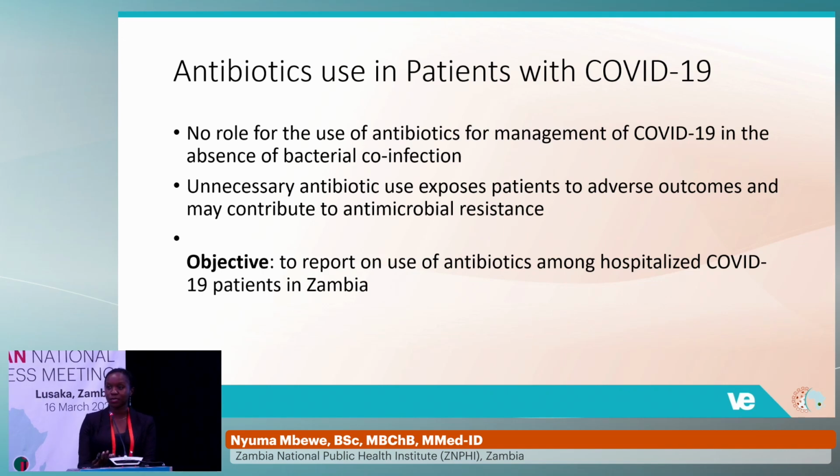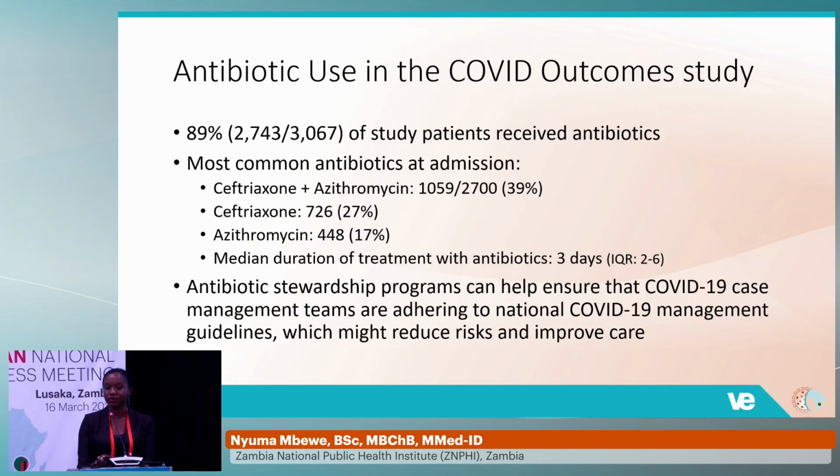If their CURB-65 score does not suggest that they have a pneumonia, there is really no role for the antibiotic. And so in the COVID outcome study, we did try and see how many patients had antibiotics that were inappropriately prescribed. We had over 89% of patients receiving some form of antibiotic, even for less than 3 days. So just to really underscore the importance of assessing your patient, if they do have a bacterial infection, according to the assessment, antibiotics are warranted for that infection.